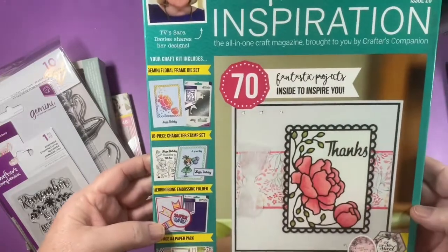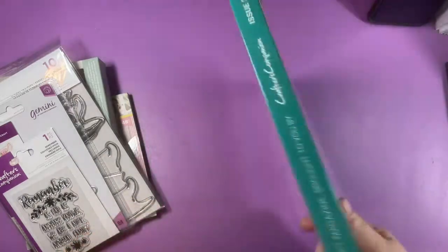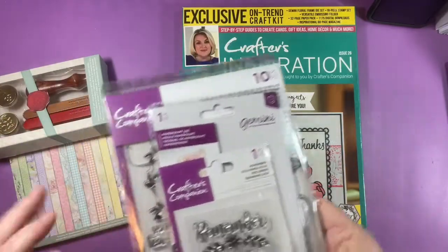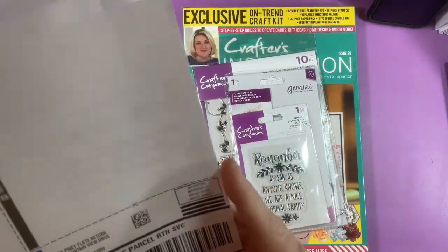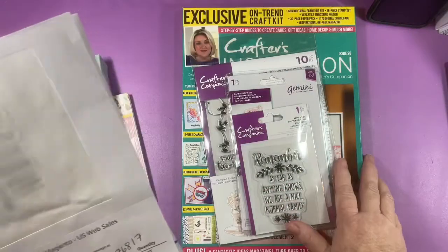This looks familiar. I'm pretty sure I already have it. So I'll double check, but I think I have that one. This is one of the mystery bags. They replenished during birthday week. So this was $20.